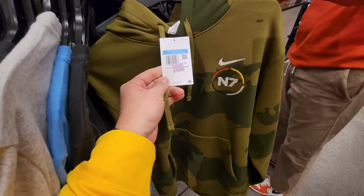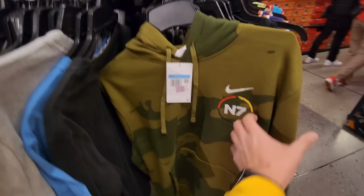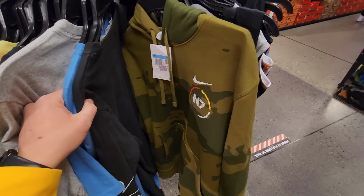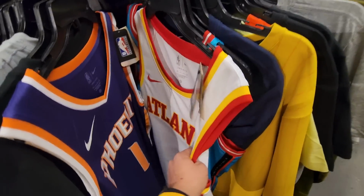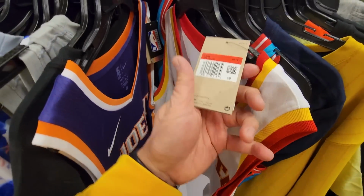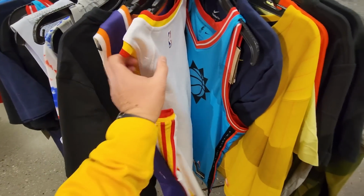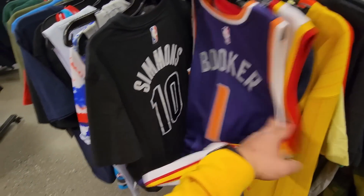Kevin Durant hoodie right here, camo hoodie, so fools can't even see you. $50. Normally 70. That's actually pretty dope. Still high though, $50. I don't think I've paid $50 for a hoodie in a while. I'm saying that while I'm wearing my $10 Walmart hoodie, that's hilarious. Damn, just like this is still going for, oh this doesn't even have a price tag. I'm pretty sure it's retail.